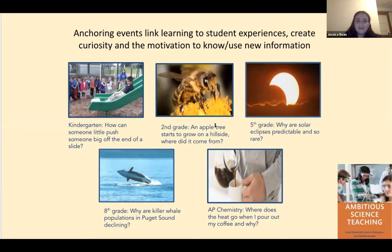and that physics. So fifth grade, why are solar eclipses predictable and so rare? So think about all of the things you can teach about the solar system and the tides and so many things that we could be connecting back to thinking about solar eclipses and why they're predictable and rare, especially full, complete solar eclipses.